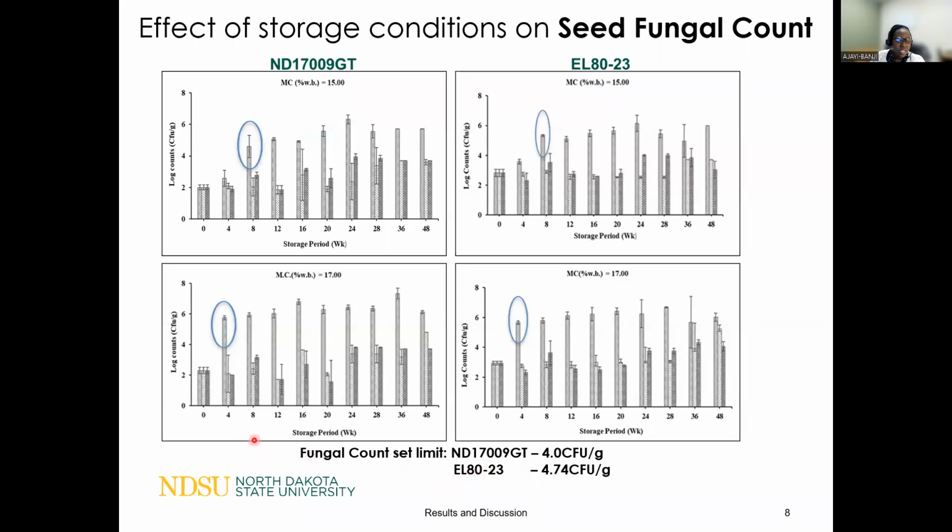So what we did was we did not put the fungal count set limit at the time when we could see this increase in the mold, but at the point where the initial log count doubled. At that point, when we were counting the plate, we observed that even though we were not seeing mold on the seeds, technically, because of the high presence of mold in our plate count, we set that as the fungal set limit for our allowable storage time. That's based on the fungal count.